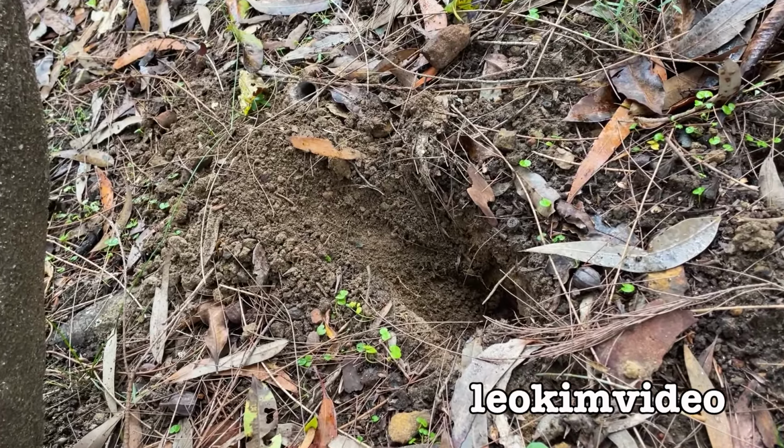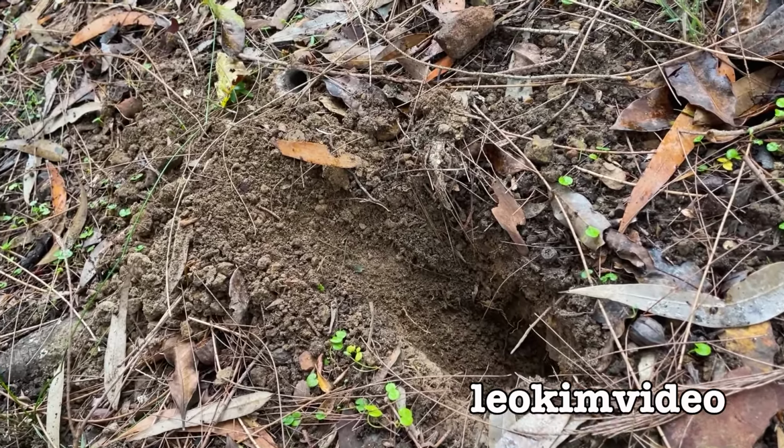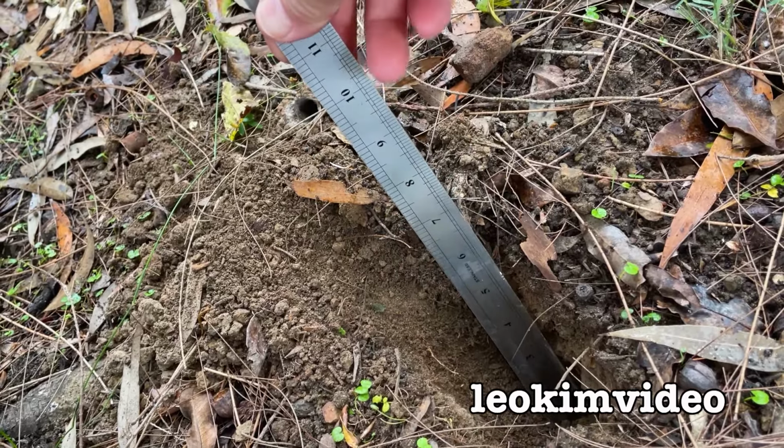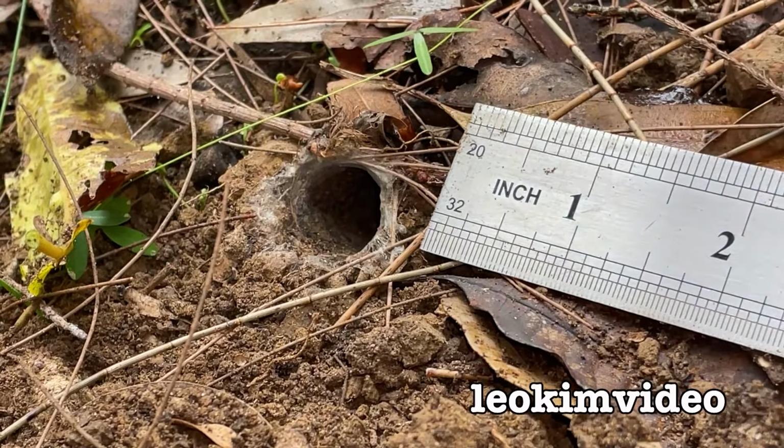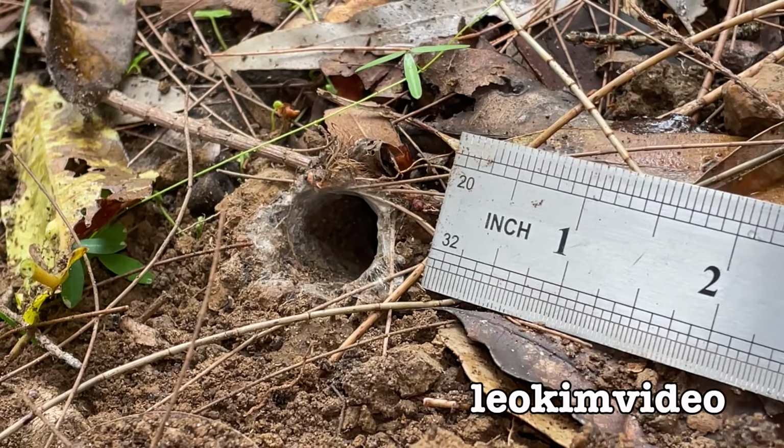And right nearby, this is another classic bandicoot digging. Look at this one here. Okay, I've got my ruler there. And look right nearby, again, a funneled web hole. And that's not a small hole.